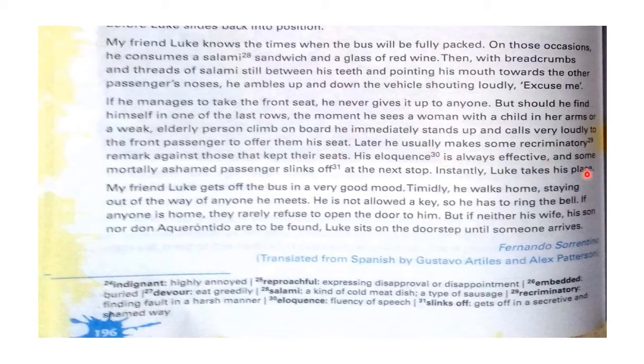Later he usually makes some reproachful remark against those that keep their seats. Now he will say something against that habit of not giving their seats to women and elderly persons. His eloquence is always effective. At this time, his words are heard by everyone. Some mortified passenger slinks off at the next stop. Instantly, Luke takes his place. So in the next stop, if a passenger gets off the bus, then he takes the seat instantly. So these are his behaviors.